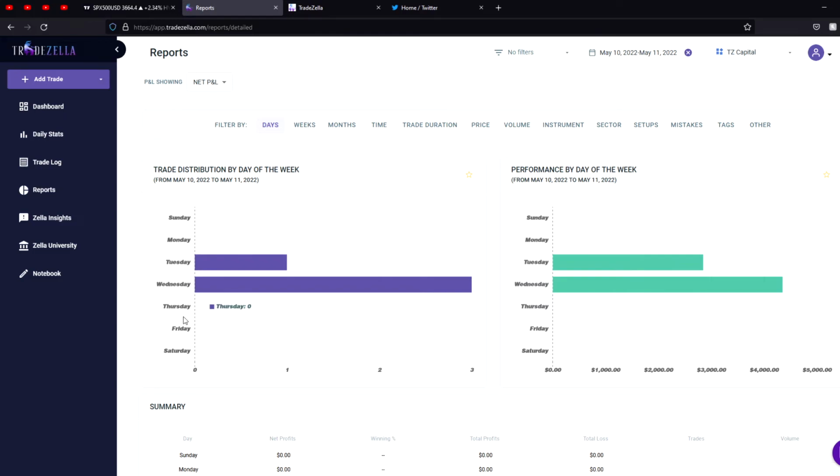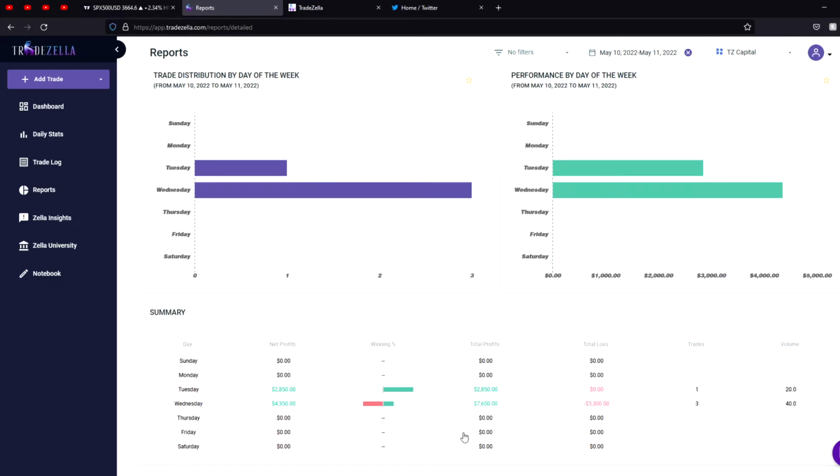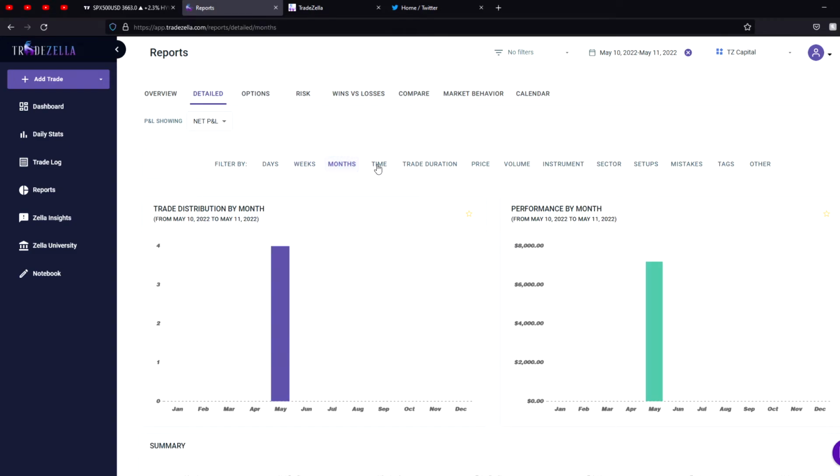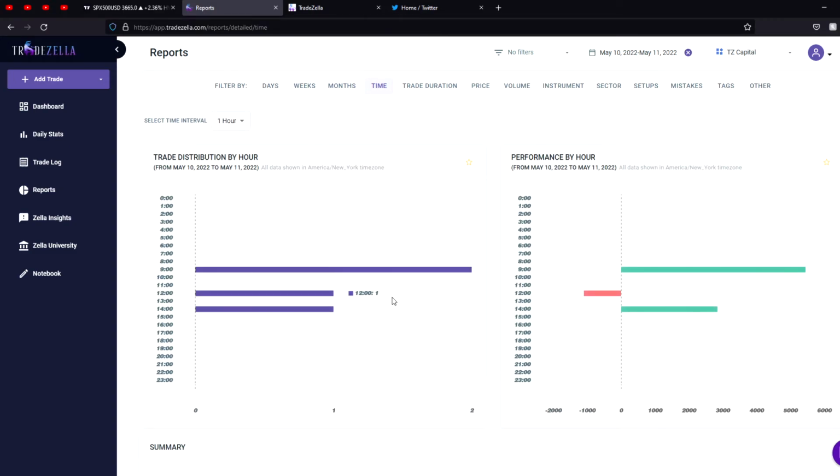That could also be like a focusing thing, like you come back on Monday from not having traded for 2 days, so you're kind of focused, and then towards the end of the week you might start wavering. So that might be a thing that I need to change, where I only trade the first 4 days and then I give myself Friday off so I can fully reset and not give back those profits. So just cool stuff to see there. And then you get more details down here. You could also do this by weeks, by months, by time. So this is actually pretty interesting as well.